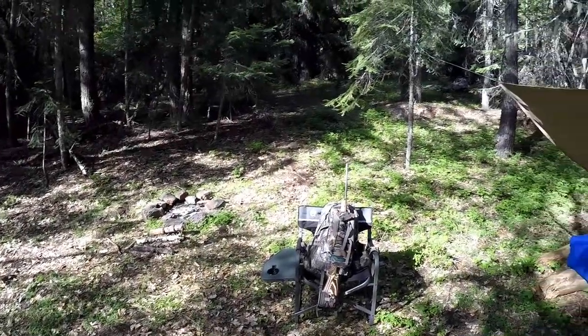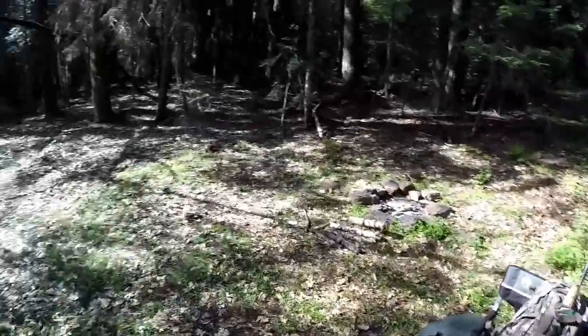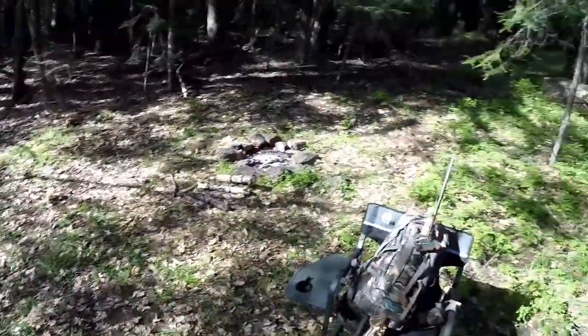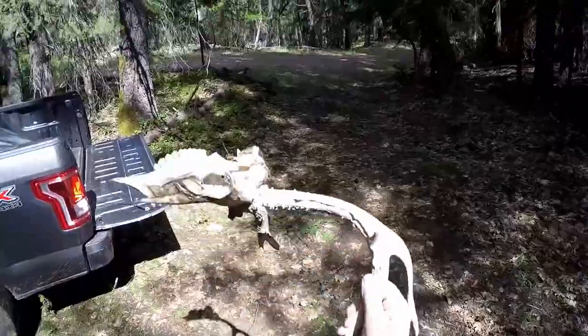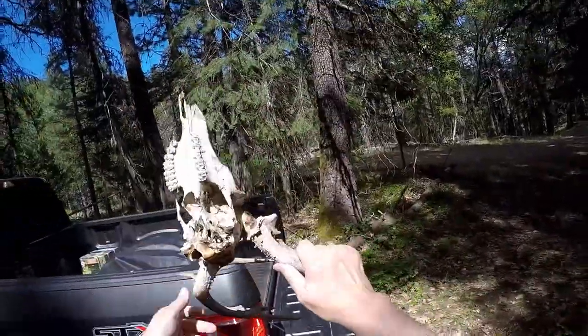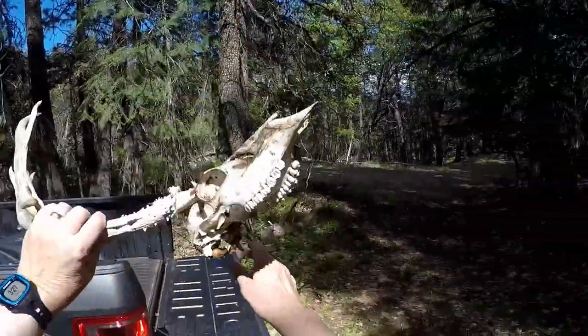Just excited to know that I chose right. I am in bear country. I thought this would be bear country, and it is bear country, so that makes me feel really, really good. I do not want to forget my trophy. That's what I got this weekend.